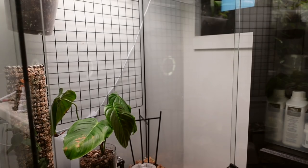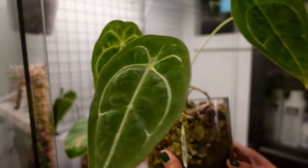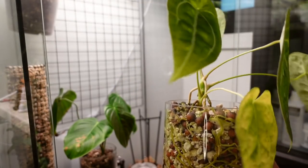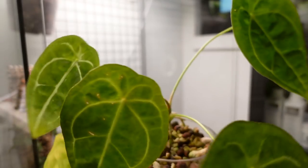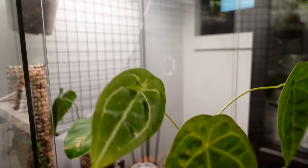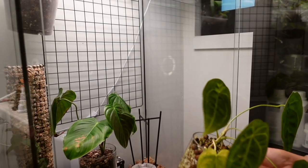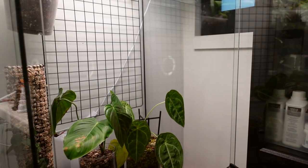Some of the plants that I definitely want to get into a greenhouse is this Anthurium forgetii that has been transitioning to lower humidity, so now we're kind of going backwards, but it's okay because I can always redo the acclimation process when I get home. I would much rather it be in better condition while I'm away than worry about transitioning again.